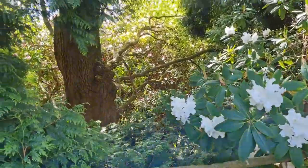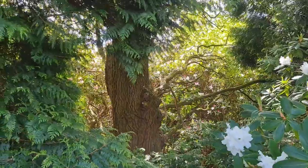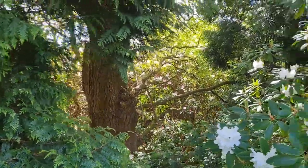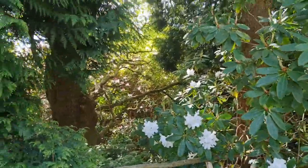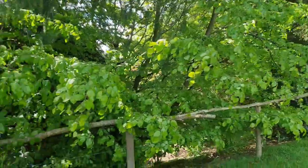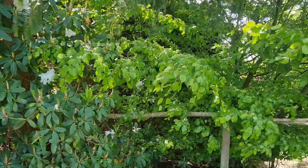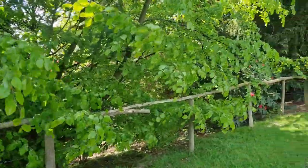This is kind of this mix of natural planting where you've got much older specimens like this oak tree here, which is probably maybe 150, 200 years old, and then they've planted azaleas and rhododendrons and other varieties and monkey puzzle trees and stuff around them. Kind of this effect of naturalized planting. Yeah. It's very informal, it's really lovely.